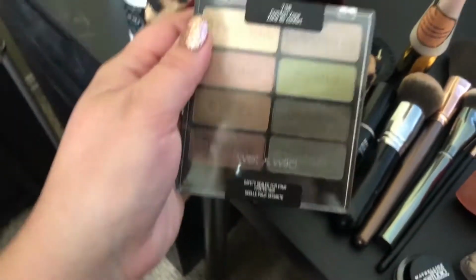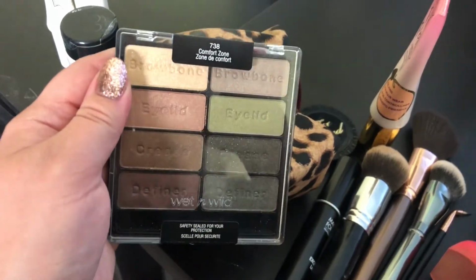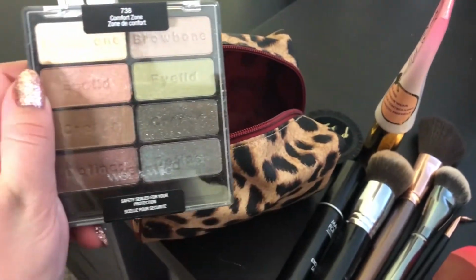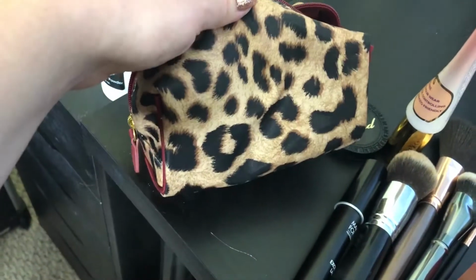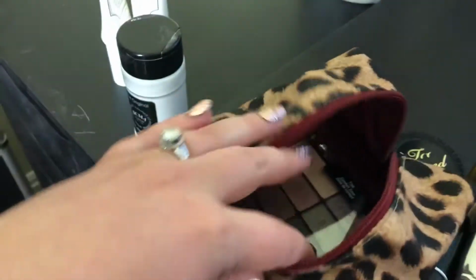So I wanted to get back into this Wet n Wild palette that I picked up a couple months ago, because I remember really liking it and it's a really good size. And so I feel like I can do a lot of eye looks this weekend if I really feel like it with this palette. So I'll put that in first. And I have this little bag. It comes with this really big bag and like three other bags. So that's what I always use when I go traveling. So I'll just use a little bag today.